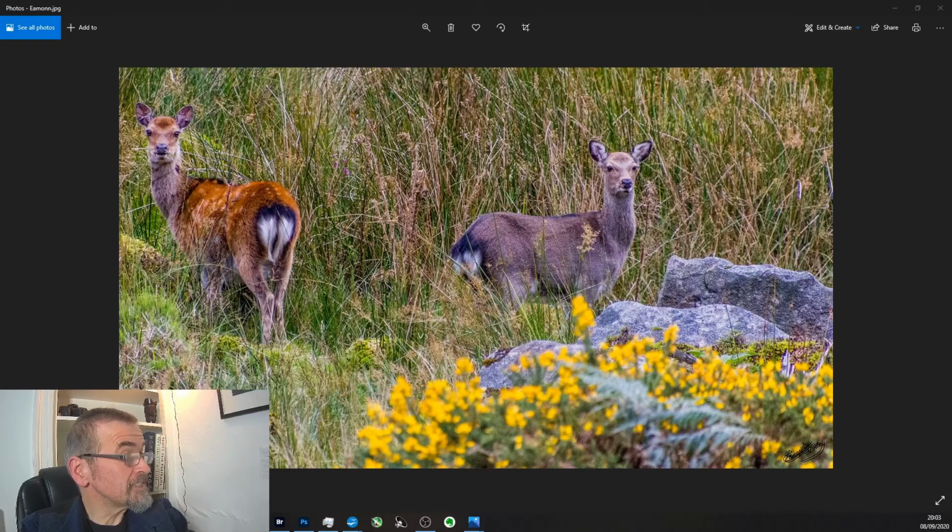18 to 400 millimeters, that's a real range. 18 millimeters is pretty much wide angle, and 400 is really big zoom. So it gives you a lot of flexibility. You can shoot from right back, and then you can zoom right in.